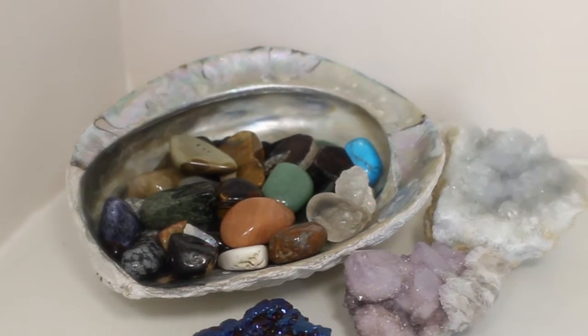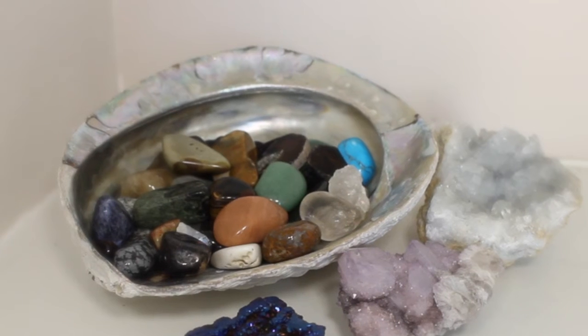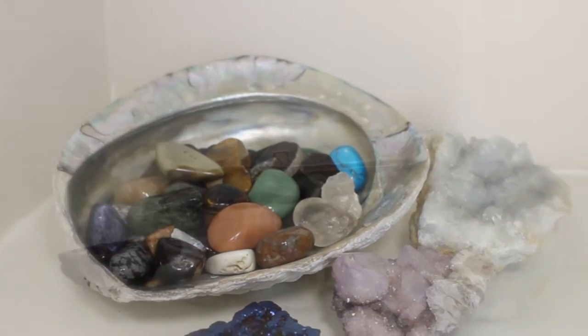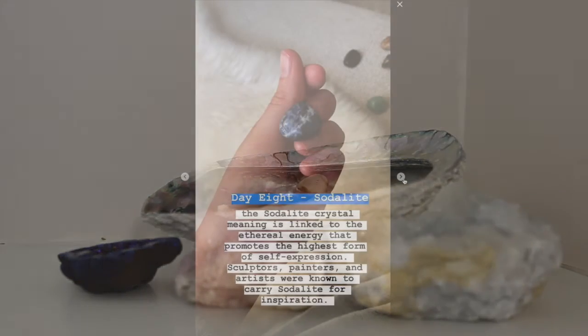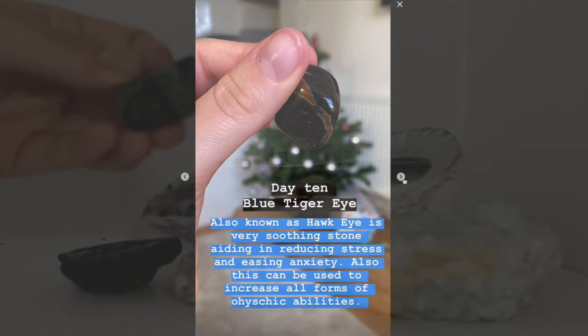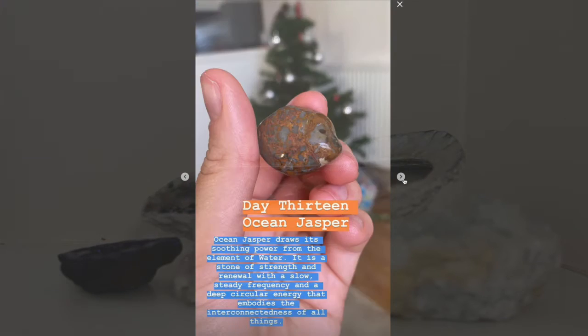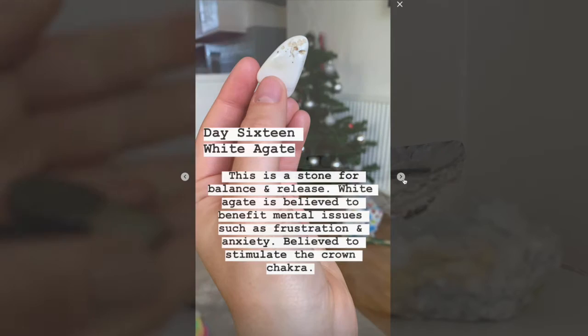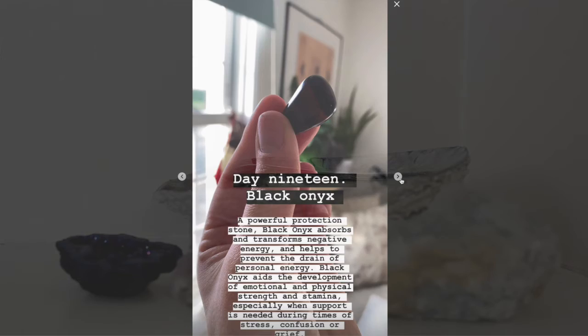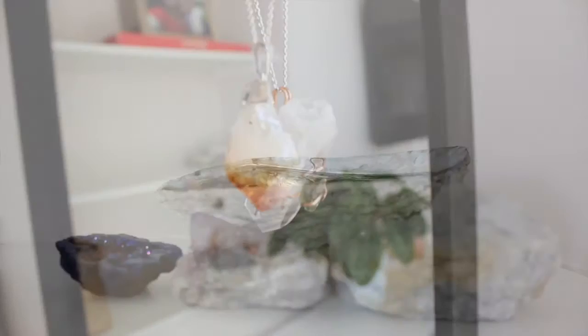Now I do have a shelf full of tumble stones. If you want to know what tumble stones I have and also kind of what their meanings are, I did go through this on my Instagram page because most of these crystals I actually got for an advent calendar this year. So I literally go through days 1 to 24 of all of the tumble stones I have, and also a few of the other tumble stones. So make sure you head over to Instagram. My tag is at TheLifeOfEm, and all of these obviously are found in December 2019.